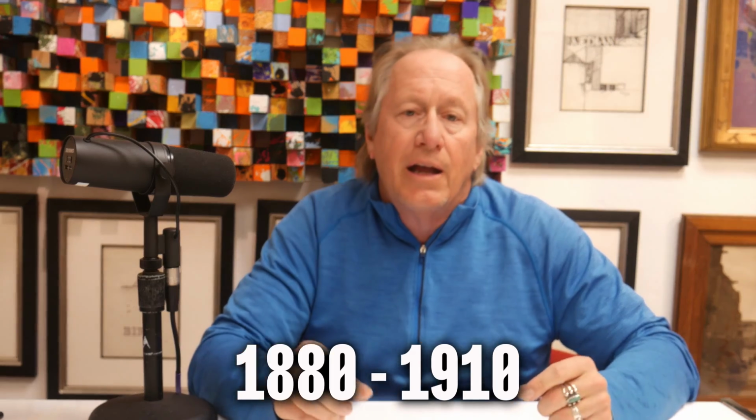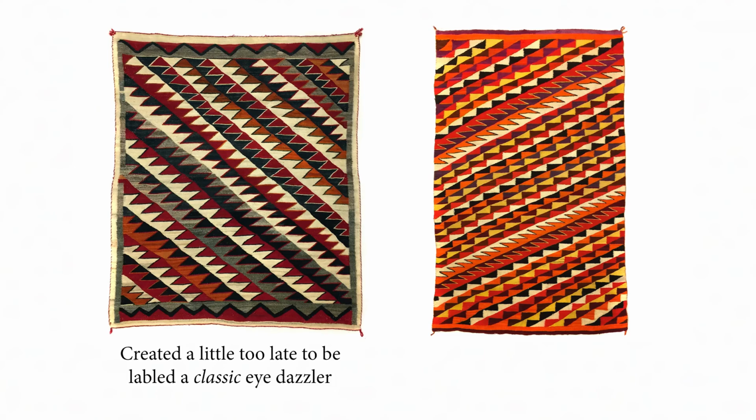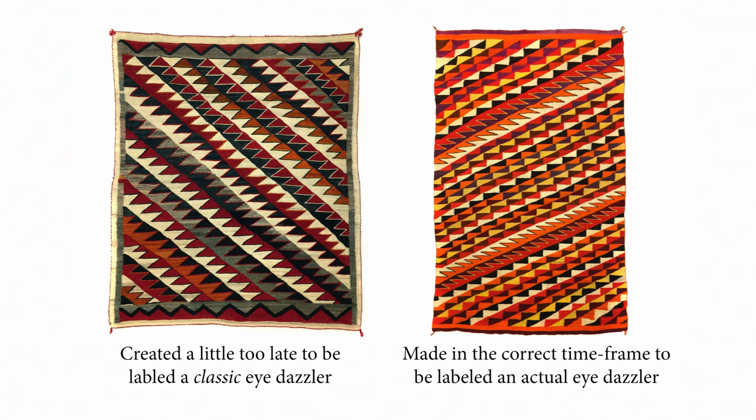So when you think of eye dazzlers, I really want you to consider that time frame between about 1880 to 1900-ish, and not the later reservation period. The period of Red Mesa, you could call them eye dazzlers because they use those kind of sensibilities, but they're really a rug, and it's not what I consider to be a classic eye dazzler. And the classic eye dazzlers are highly collectible.